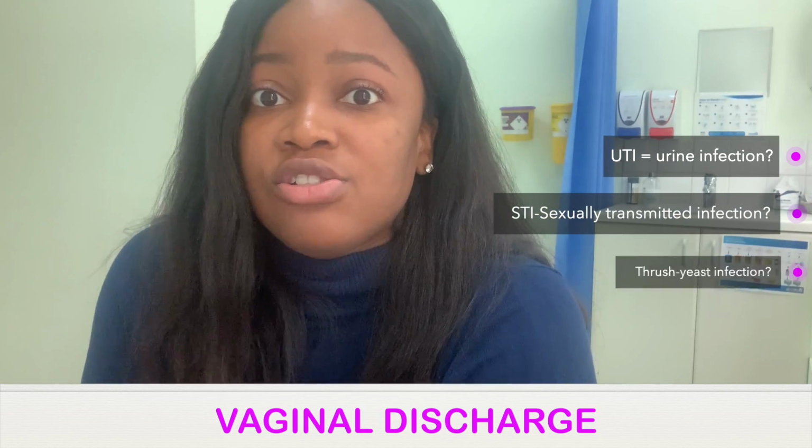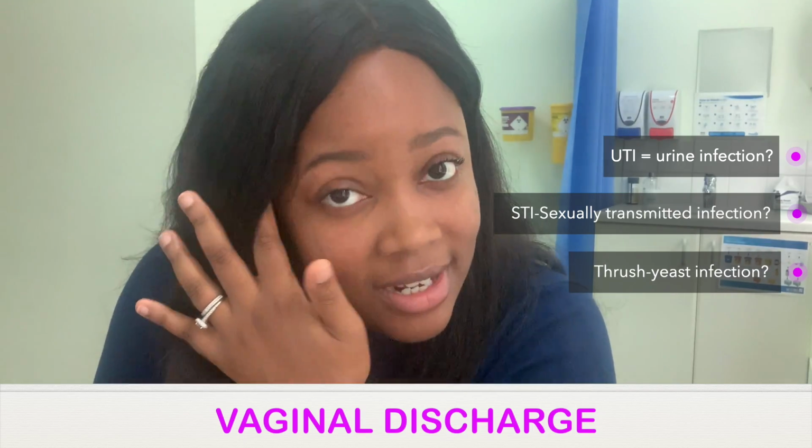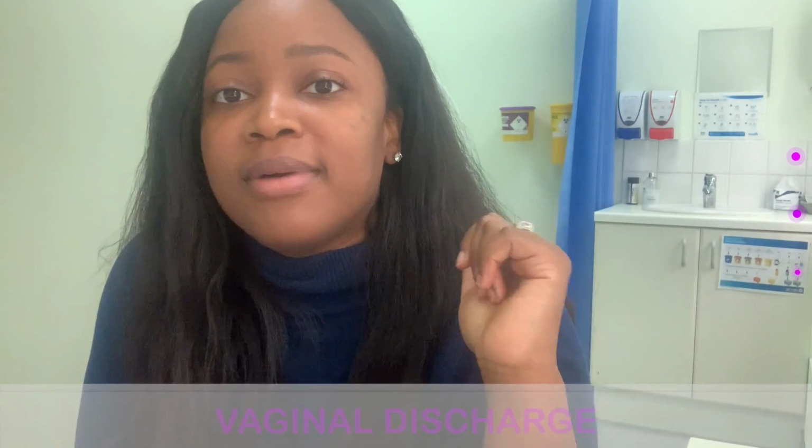Could it be thrush, or what else could it be? So I'm going to be prepared to do a vaginal examination with a speculum. I'll make sure I have my swabs, which are in the back cupboard there, and make sure I send those to the lab. Again, depending on the symptoms, because if I'm sure it's a UTI, I might not necessarily send those things. So it really depends on the history.